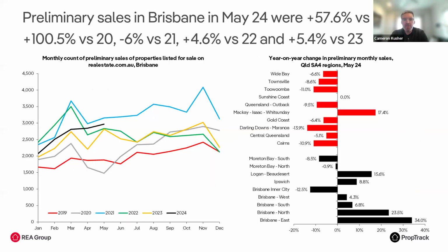Which then brings us to sales volumes. Even though we've seen a decline in stock for sale, we've seen an increase in sales. So sales volumes in May this year were up 5.4% in Brisbane compared to last year. Brisbane's eastern suburbs and Brisbane's northern suburbs have seen the biggest increases in sales. Regionally, a very different story. Sales volumes are lower than they were a year ago, with Mackay, Isaac, Whitsundays the one exception, where sales volumes are up 17.5% compared to a year ago.